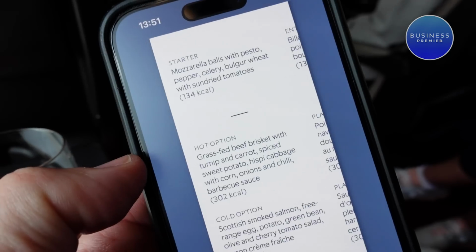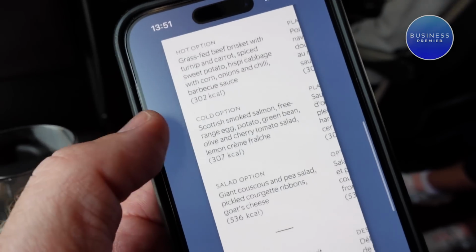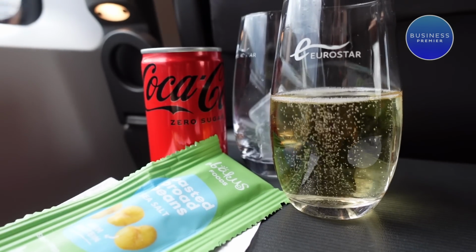So a few minutes into our journey and they're giving out these antibacterial hand wipes. It's actually quite cool that they have a QR code on them, and you can use the QR code to find your menu so you know what's on board today. And I've already had some little roasted broad beans, a little snacky to kick things off. Complimentary alcohol and soft drinks and food coming, already an elevated experience.